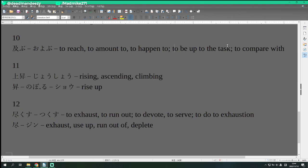Sono jishin de kohanni ni oyobu higai ga deta. その地震で広範囲に及ぶ被害が出た。その地震, in that earthquake. 広範囲, it's widespread, extensive. In that earthquake, widespread damage was caused, or to befall is another way, to happen to or befell a large area. In the earthquake, large losses befell a wide area. The earthquake caused widespread damage.